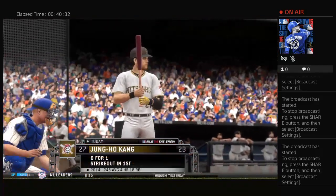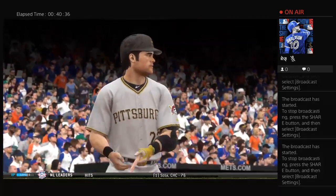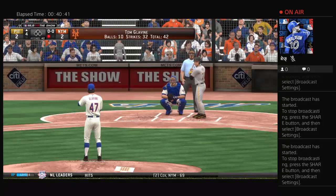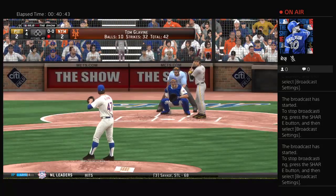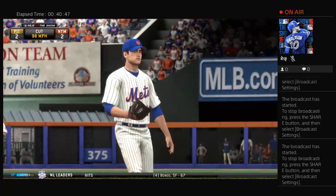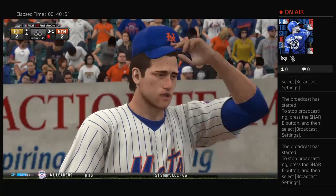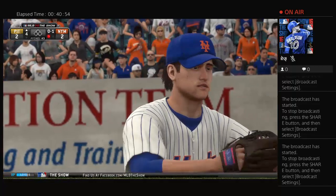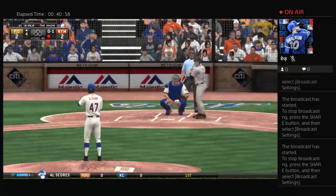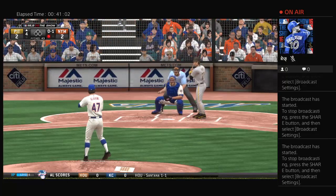Kang will stride in again. He struck out swinging his first time. Cut fastball in there for a called strike. And I think now you're starting to get the sense that he's put that first inning behind him, and he looks a lot more comfortable out there now. 2 runs on 2 hits, and 1 error in the contest for the Pirates so far.